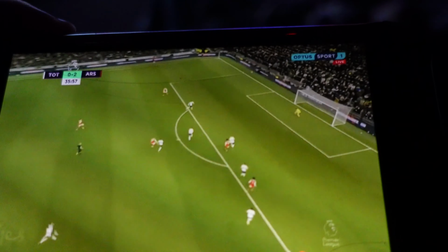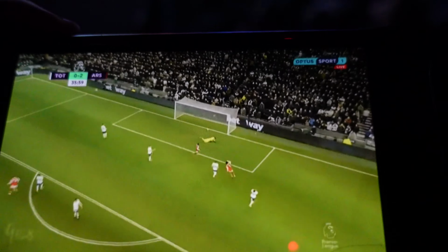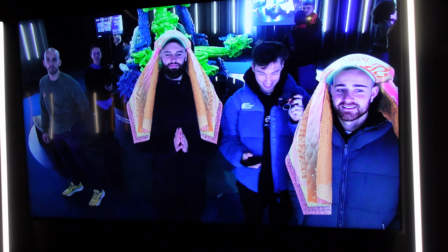This is the weirdest place I've ever watched a football game, but the guy scored from way out as well. The boys have been so dominant. We're 35 minutes in, come on. Bang, go, come on. I do not know what's going on here.